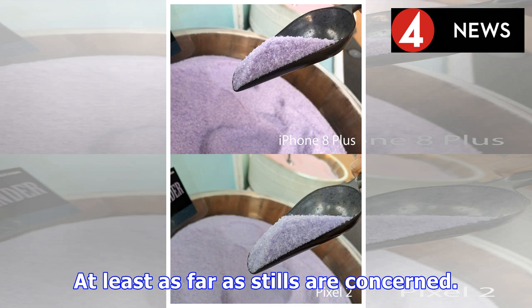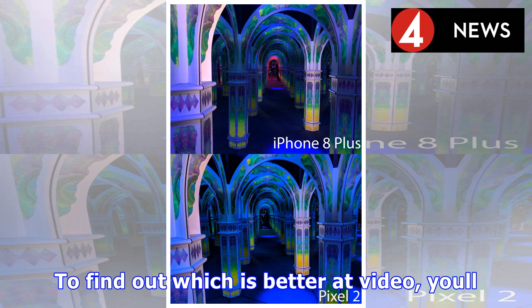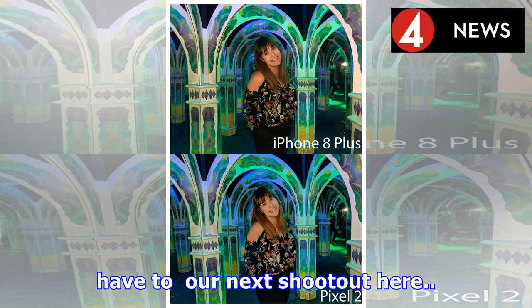If you want more detail in your shot, go with the Pixel. But if you prefer more color saturation and contrast, the iPhone will be your best bet. The Pixel 2 stands out in low light, but if there are people in your shot, you may prefer the iPhone 8 Plus because of the natural-looking flash.